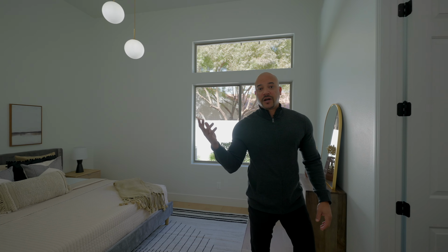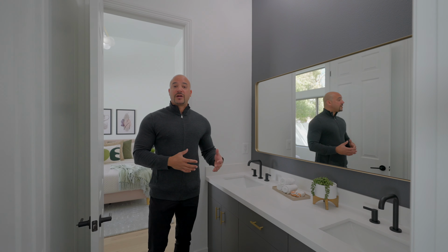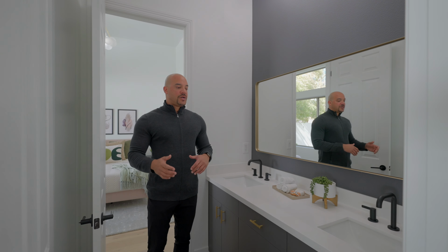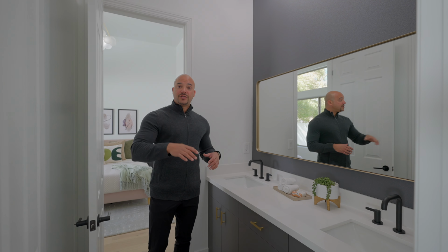And again, this wasn't a custom home, so a lot of times when you're in custom home territory, you do have every bedroom being a suite. This is not so. So this Jack and Jill services these two rooms.